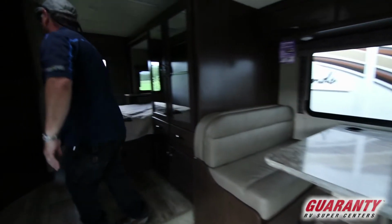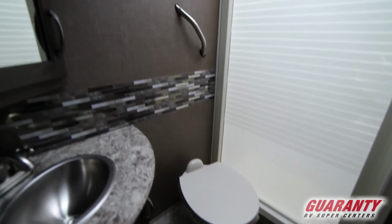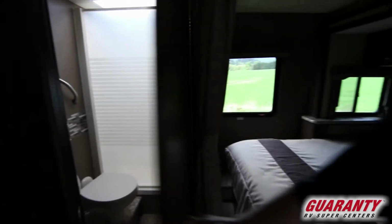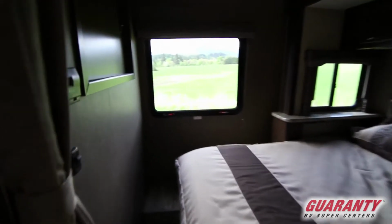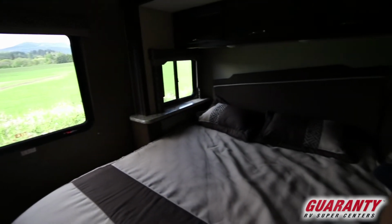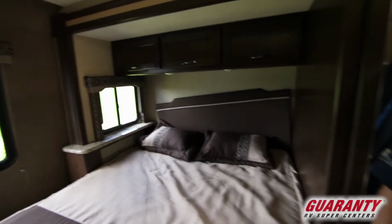Oh, little coach. Big bathroom. That walk-around bed. There is a place for a TV on this unit. Our heating and cooling controls are here in the bedroom, because let's face it, that's where you really want them, because when you go to bed at night you want to turn off the heat, in the morning you want to turn it on. Easy to get to.